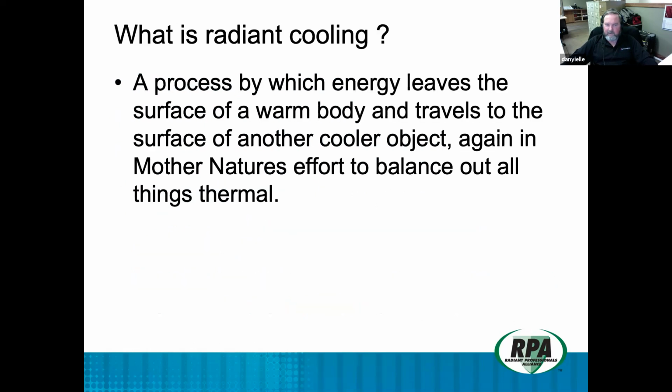So what is radiant cooling? It's basically the same process, whereby energy leaves the surface of a warm body and travels to the surface of another, cooler object. Again, it's Mother Nature's effort to balance all things thermal.